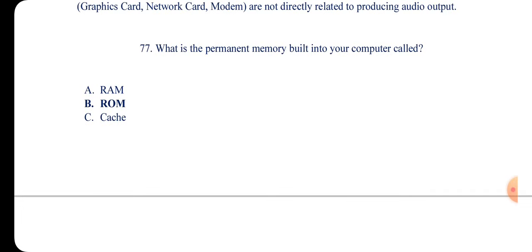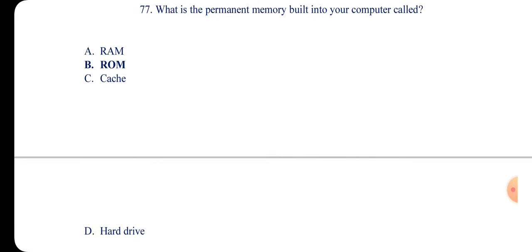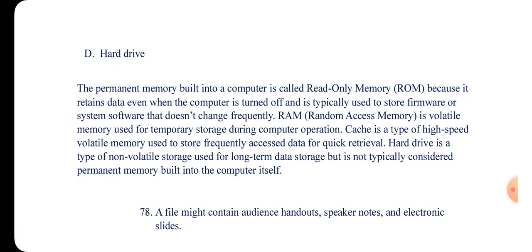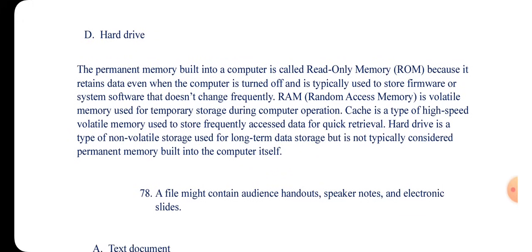What is the permanent memory built into your computer called? It is read-only memory, that is ROM. So ROM is a permanent memory built into a computer, and it is called read-only memory because it contains data even when the computer is turned off, and it is typically used to store firmware or system software that doesn't change frequently. Random access memory, that is the RAM, is a volatile memory used for temporary storage during computer operation. But the ROM is the permanent one.